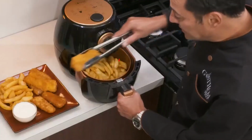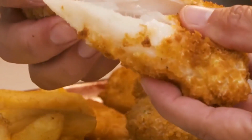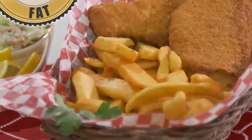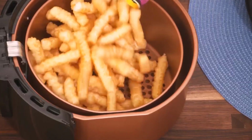What sets this fryer apart is Gotham Steel's PFAS-free non-stick ceramic-coated basket. It's triple-coated and titanium reinforced for a longer non-stick lifespan. This is important as ceramic coatings generally don't last as long as Teflon.